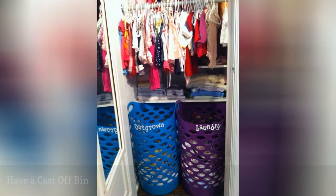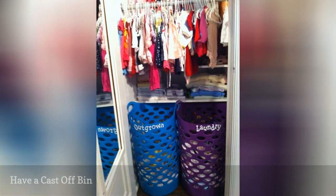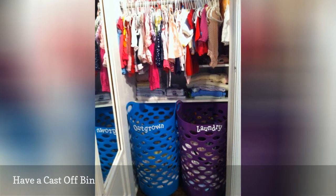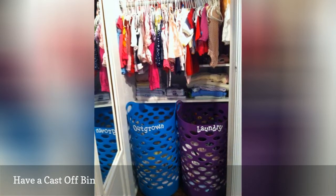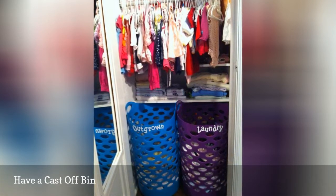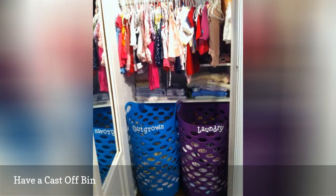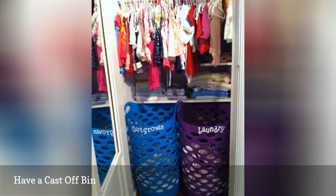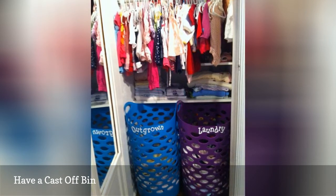When planning your closet, be sure to leave space for a dedicated cast-off bin. Having an accessible, pre-assigned place for outgrown items will prevent them from creeping back into baby's closet. This saves you the hassle of an extra trying on session. An easy, 5-step system can help you store and organize your baby's outgrown clothes.